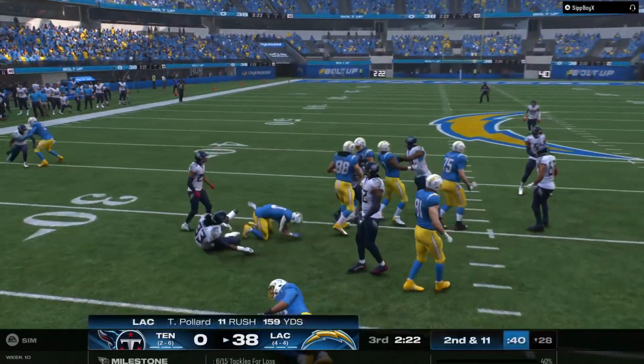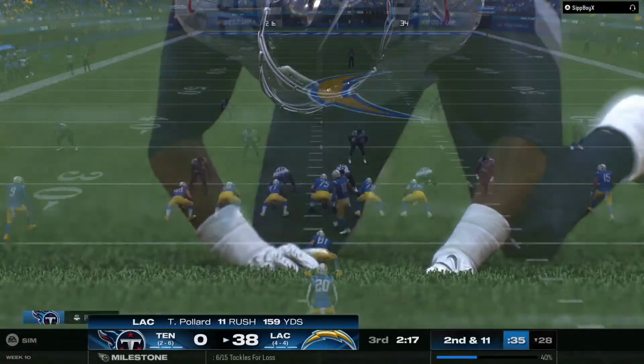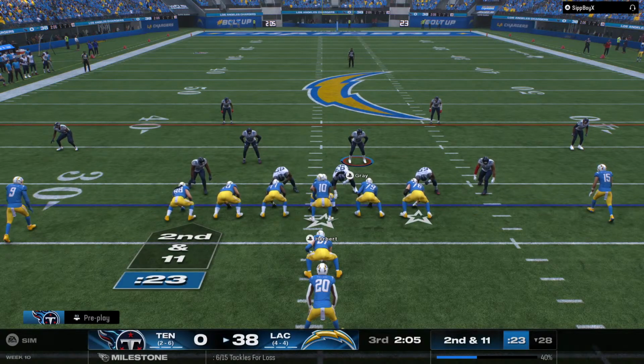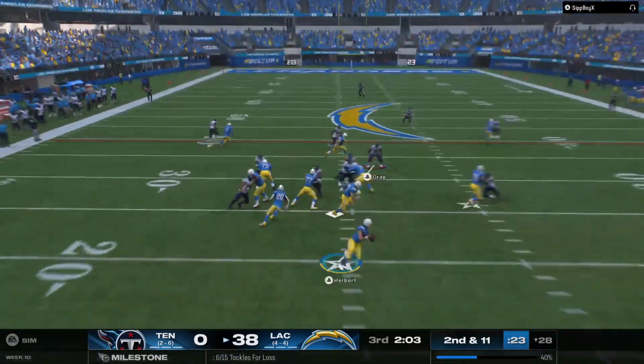They'll go back to Pollard on 1st down. And they're going to get him down this time. Not as easy as the last carry. This time they drop him behind the line of scrimmage. 2nd down.